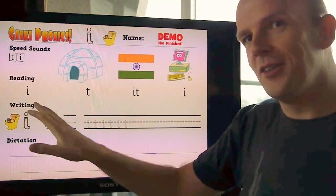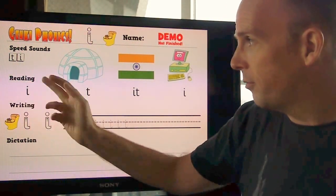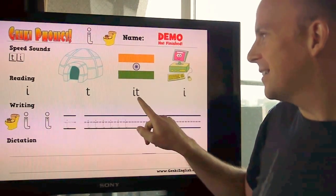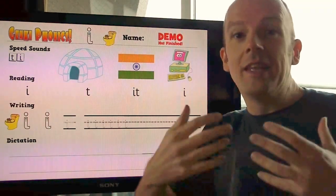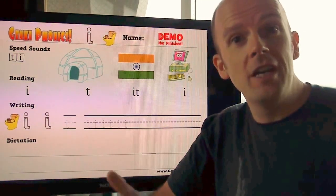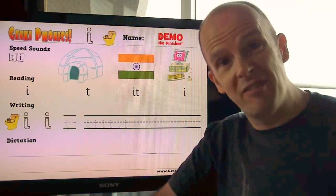And what that allows us to do is from the second lesson, just 10 minutes into this, we can go for the reading I, t, it. It's a real word. The kids might not necessarily know it's a real word, but what they're doing is we're showing them they can read real words just from 10 minutes of phonics tuition, which is absolutely fantastic.